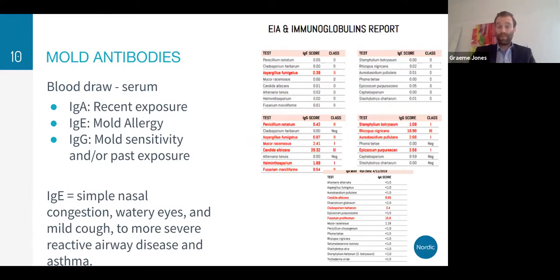But again, the ELISpot only covers Aspergillus, for example. It's not a full mold mix. So still, I think the best test there is the mycotox profile. If you really want to screen effectively, it does the most markers.